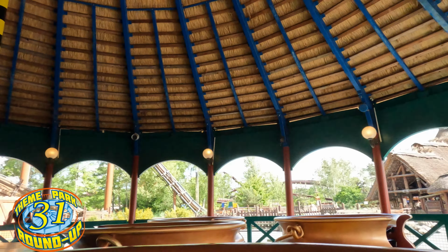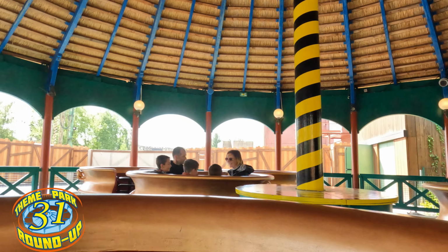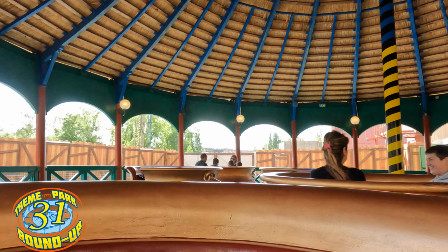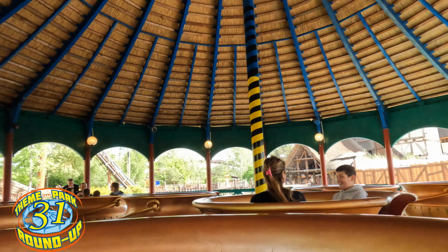Number 31, Les Chaudrons. Les Chaudrons is Parc Astérix's spinning teacup ride. It made me think the word cauldron probably derived from the same root word as the French chaud, meaning hot. Apart from that little dive into etymology and language, this ride really doesn't do much compared to others of its type. I swear the spinning wheel in the middle doesn't affect the chaudron's spinning speed.